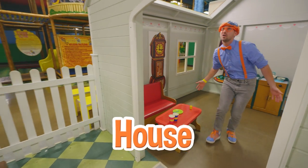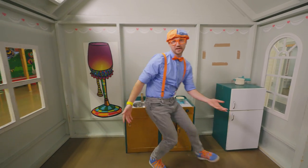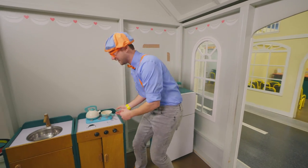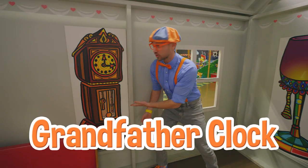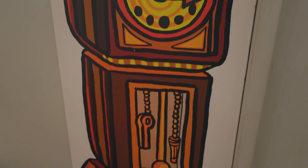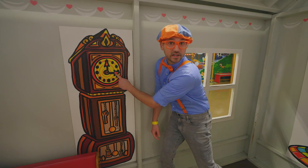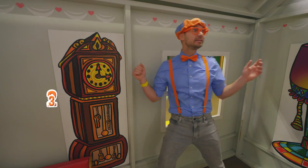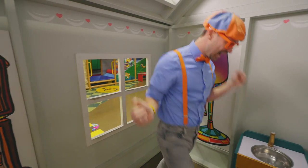Whoa, a house. Cool house. Ooh, it looks like we have a kitchen in here. Whoa, a fridge and a freezer. And a sink. Whoa, a grandfather clock. So cool! Most grandfather clocks are very old. They tell time right here with the hands, and when it turns to 3 o'clock, it makes three dings. Ding, ding, ding. 3 o'clock. Hey, how about we make some breakfast?